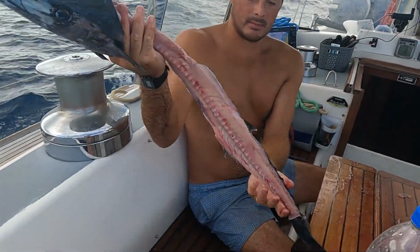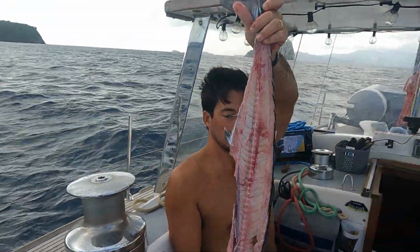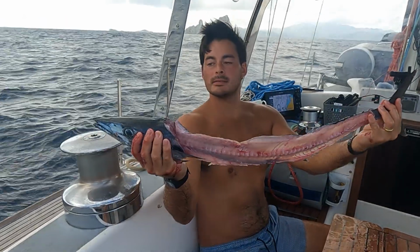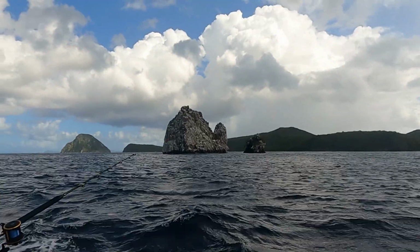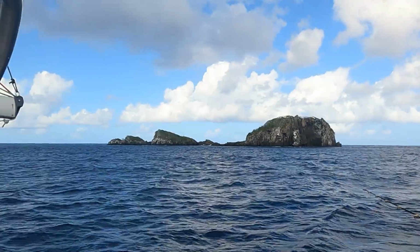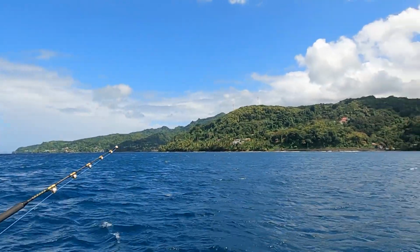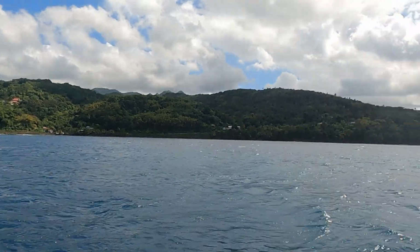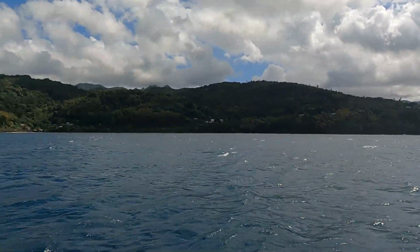Wow, beautifully filleted. Look at that. Barely a scrap of meat left on that. I think you've done well. So I think that's three of the sisters. And here are the other four sisters. To Grenada, or Grenada, however you want to say it.